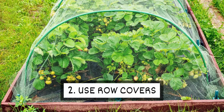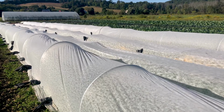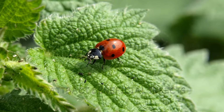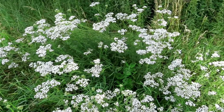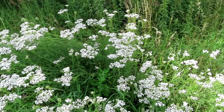2. Use row covers. Row covers allow light and water to reach your plants but keep unwanted bugs out. 3. Attract beneficial insects. Certain bugs, like lacewings and ladybugs, are beneficial because they eat harmful pests. Some plants, like yarrow and dill, can attract these helpful bugs.